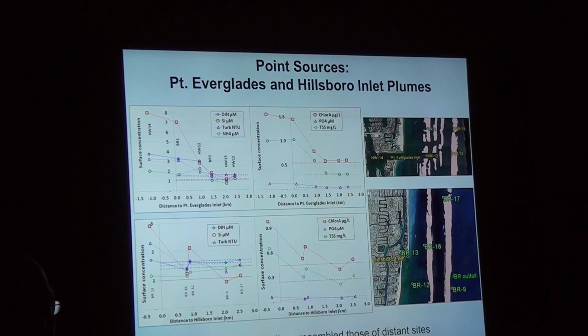The same that we saw with the outfalls. Now the dotted lines refer to the background concentration that you get away from the inlets. Okay, next slide.